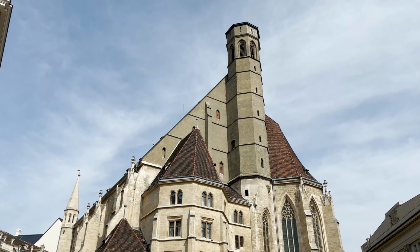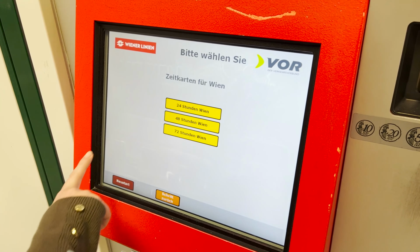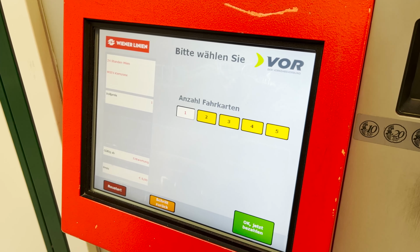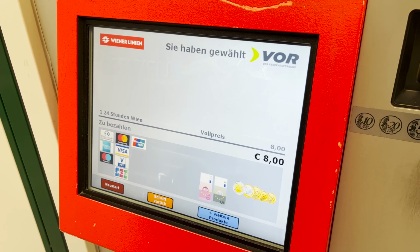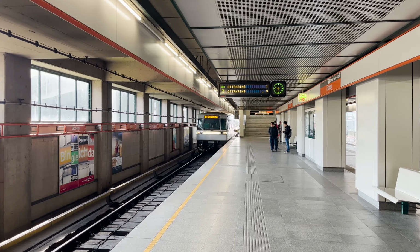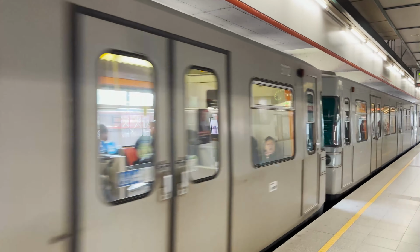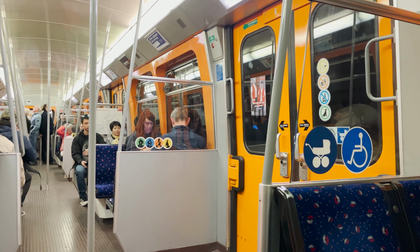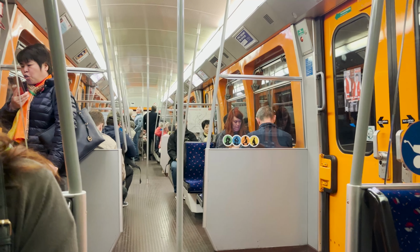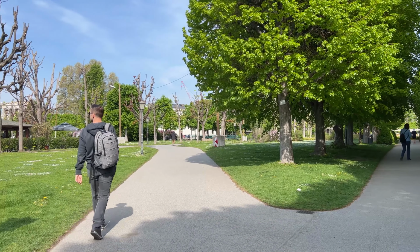First things first, let's talk about the transportation system in Vienna. With a 24-hour ticket for just €8, you can easily explore the city's many attractions via the frequent subways, trams and trains. And with such frequent services, you'll never have to wait long for your next ride. But don't forget, many of Vienna's most famous landmarks, particularly those in the city center and along Ringstraße, are within walking distance. So you can save money and get some exercise while enjoying the beautiful sights of Vienna by foot.